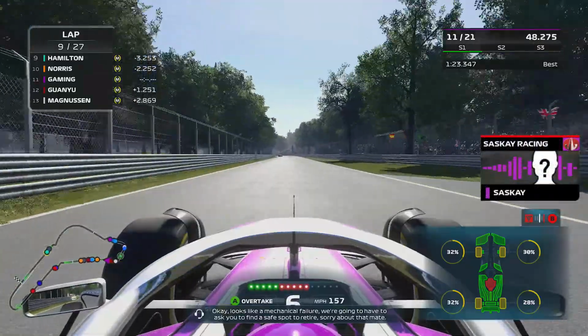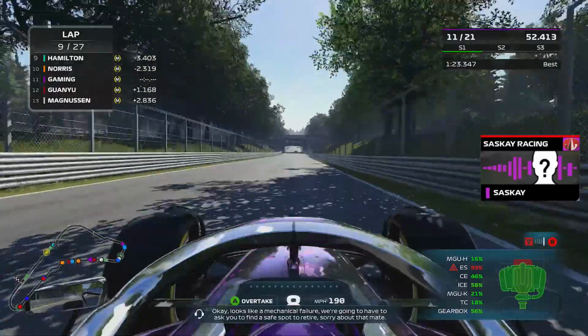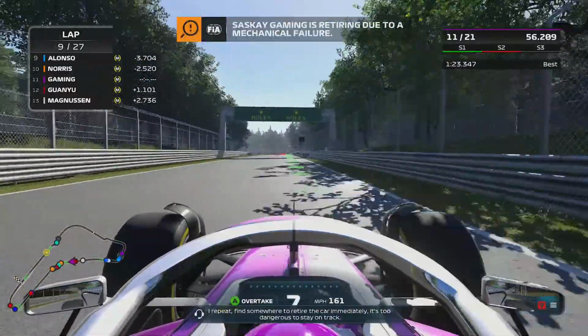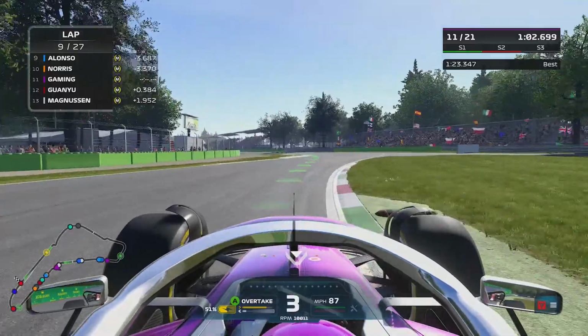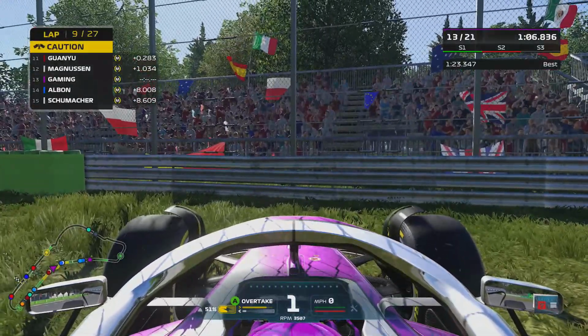Okay, looks like a mechanical failure. We're going to have to ask you to find a safe spot to retire. Sorry about that, mate. And there is going to be engine failure, boys. It's an absolute stinker. You hate to see it. We're currently in P11. Had a chance to finish in the points if something happened, like a safety car or just a good strategy pit stop. I don't know, but points was definitely on the cards.